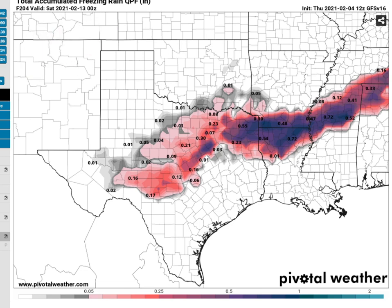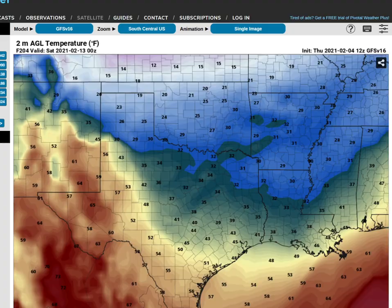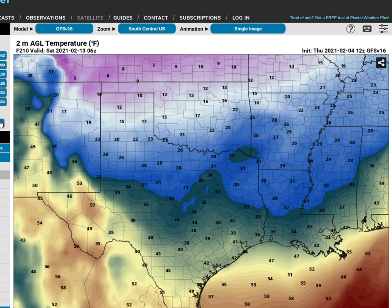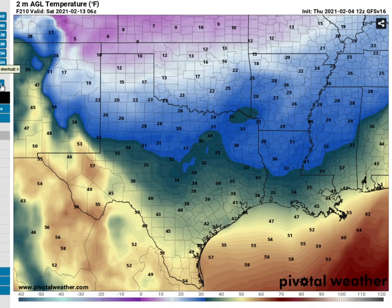So let's take a look at what this latest run of the GFS is saying in terms of temperatures. You see most everybody's in the 30s. You see some 40s down here. And this is Friday, 6 p.m. Friday, a week from tomorrow. And again, take it with a grain of salt because we're still 8 days out from this. But as we move through the time frame, temperatures have been fairly consistent with the 30s. I will give it that.